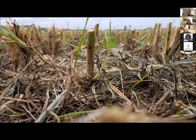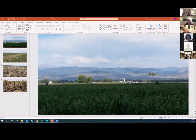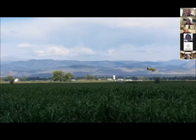Flying it on was a little difficult because in northern Colorado, we finally found an outfit that would fly it on, and they had to mount a spreader on their plane so they could spread the cover crop seed. And they didn't get it mounted until about the last week of August. If I had to do this over again, I would try to fly it in mid-July or even a little bit earlier. And this was our first year at experimenting with it.